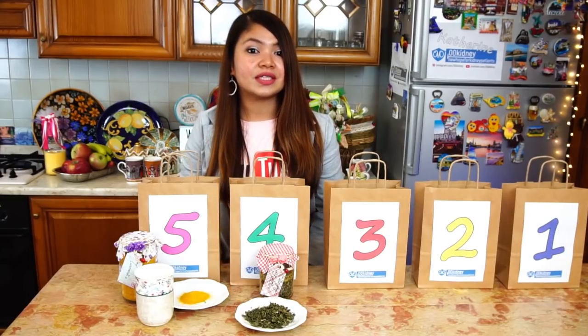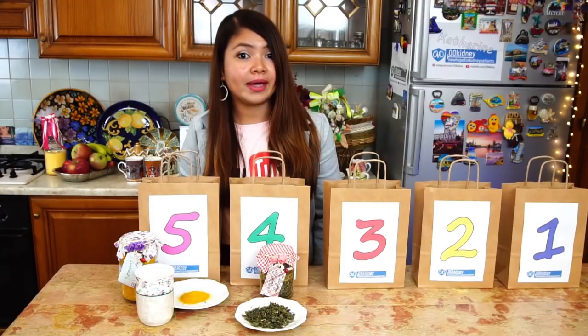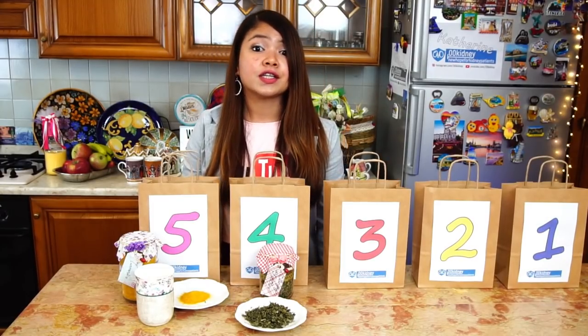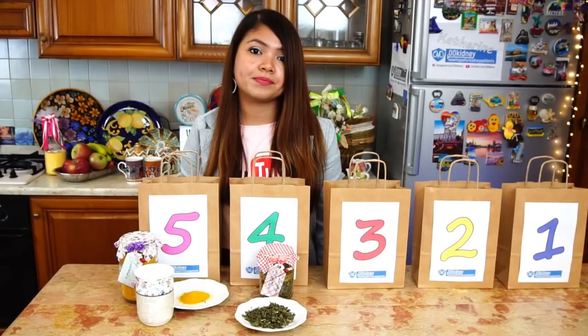Stinging nettle is considered safe for everyone, but pregnant and breastfeeding women should avoid it. Again, talk to your doctor before starting to take any supplement or herbal remedy. Okay, we won't use this herb alone because unlike turmeric, it works best when combined with other remedies here.